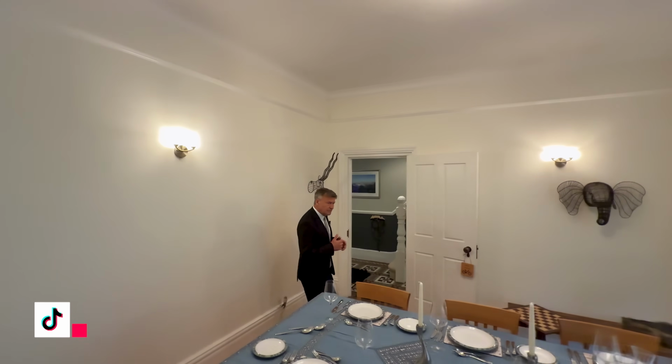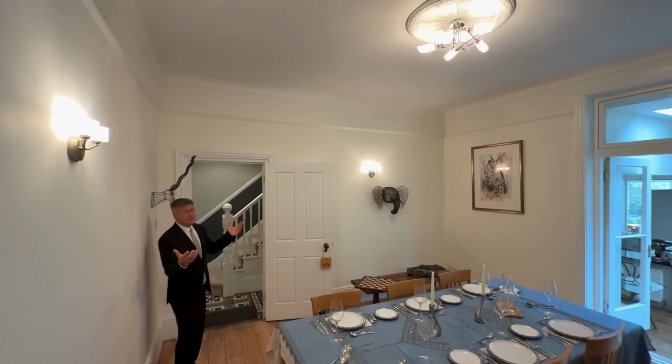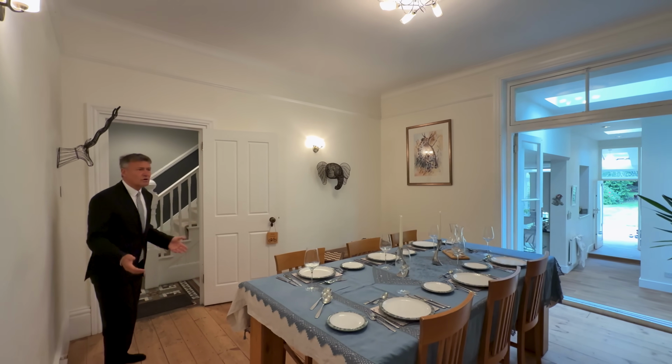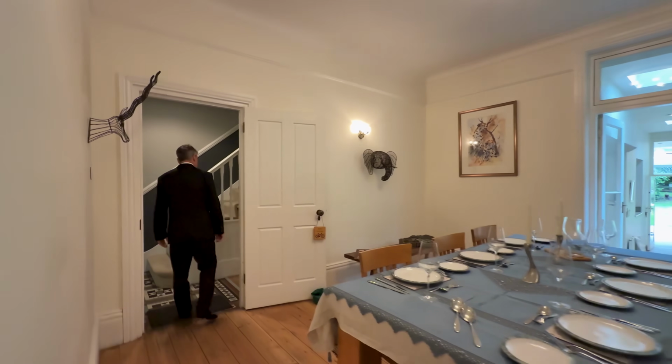But these living rooms have a real sense of grandeur because A, you've got these magnificent ceiling heights, but B, also, they're nearly 17 foot wide. So you've got that extra width and that extra dimension.